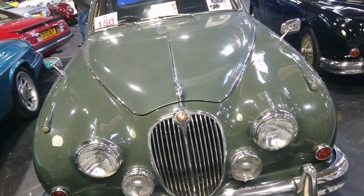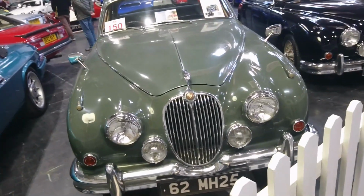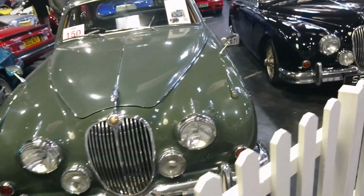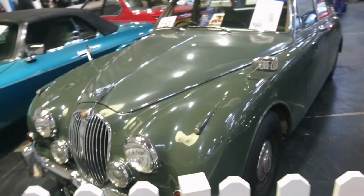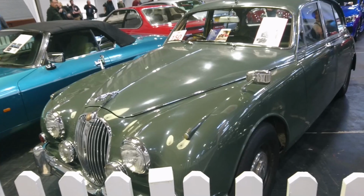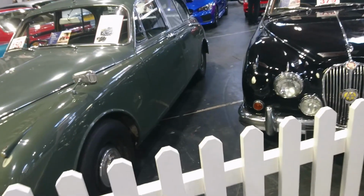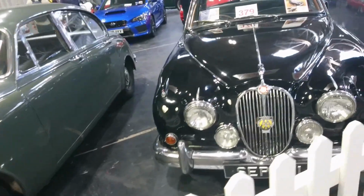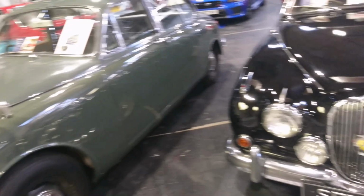1962 Jaguar Mark II 2.4 manual. You have to be careful you don't paint it white and sort of fall off a cliff if you're in an old ITC series of the 60s, because that might happen to you. I don't know why it's got a French plate on it. Perhaps it's got revolving number plates like on the DB5 in Goldfinger.